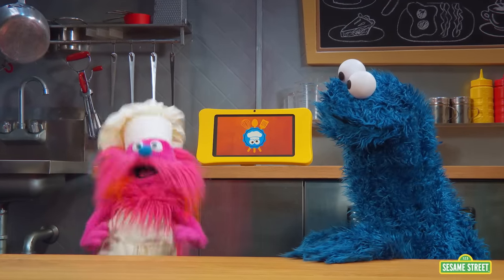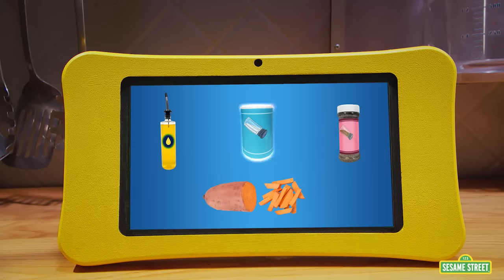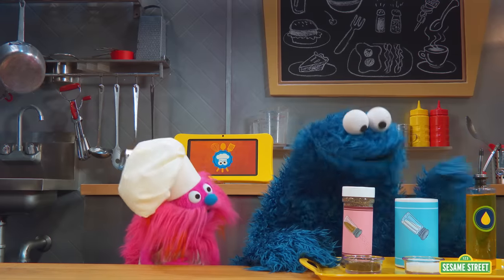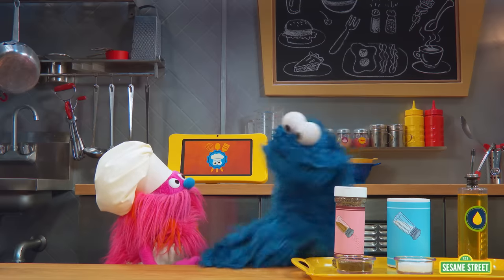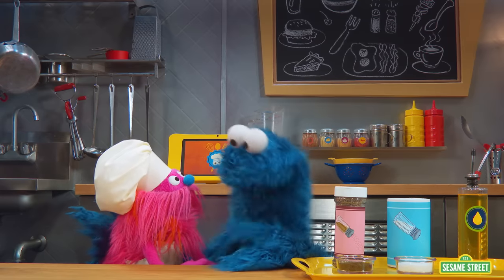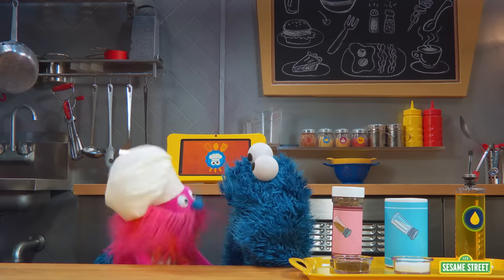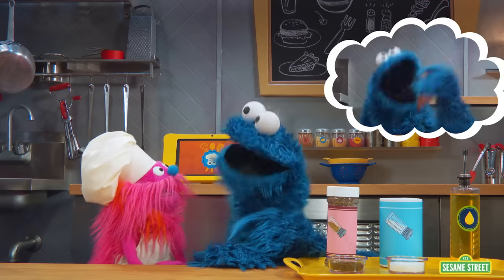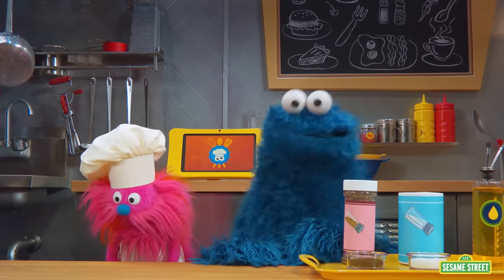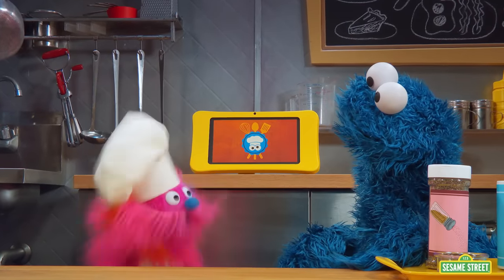Okay, let's take a little looky-looky at the recipe. To make sweet potato fries, we need vegetable oil, salt, pepper, and sweet potatoes. Here you go, vegetable oil, salt, and pepper. Where's the sweet potato? Is a sweet potato a long, orange potato that you can hollow out and play like flute? Cookie Monster, did you make a flute out of the sweet potato? Yeah. Me did that. Then me ate it. It's delicious and musical. Excuse me.